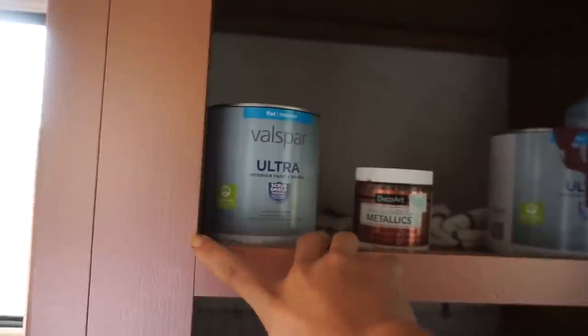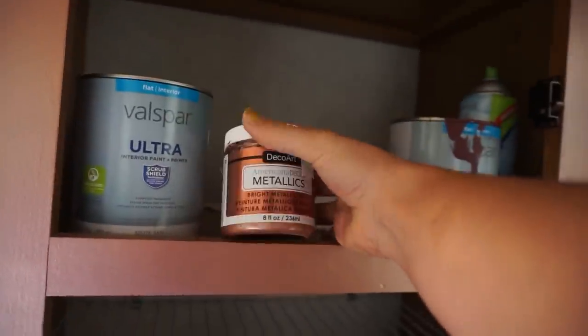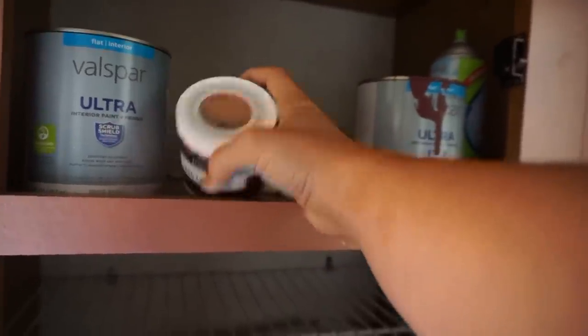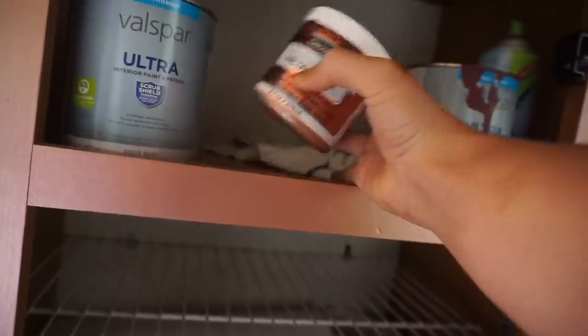This green right here is actually Valspar crushed oregano. This rose goldy color is this Deco Art Americana Decor metallic paint in rose gold. It took a lot of coats, so if you ever want to do this, sand, and lots of patience. And then this purple right here is actually Wine Glass by Valspar as well. So that's where we are. I think it looks so good.